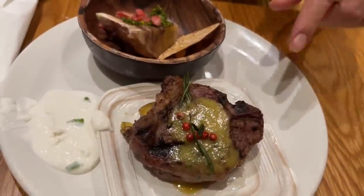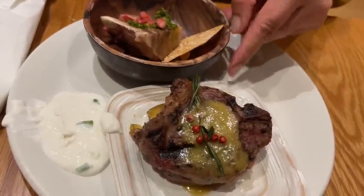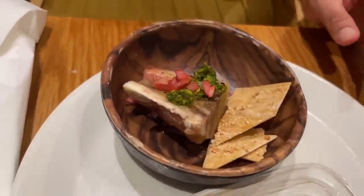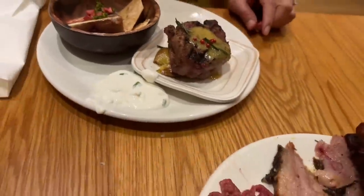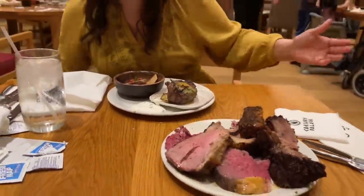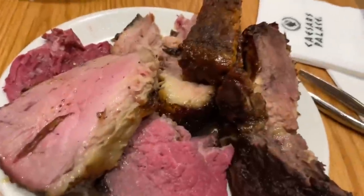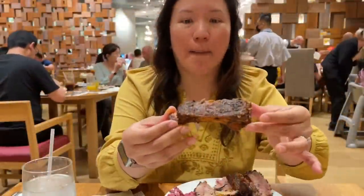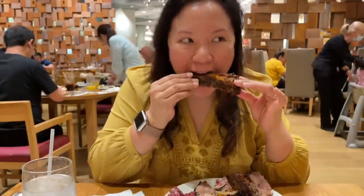What's this one? It sounds like a lamb chop? This is the wood-grilled lamb, that lamb chop that I didn't get before, and this is the bone marrow. And this is just creamy horseradish I got on the side for all my meats. That's a lot of meat. It's amazing. Oh my goodness, it looks so good. It smells great too.